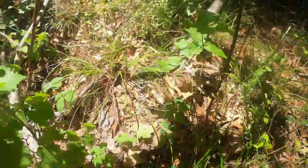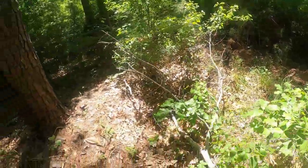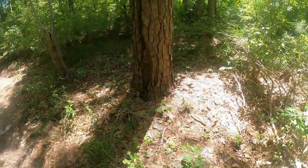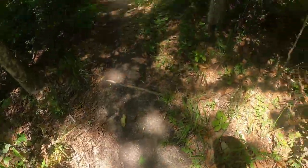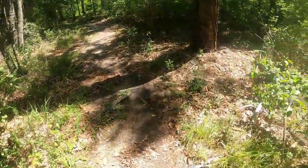Ah, there he goes. That was a pretty good size one though. Man, you bit me all up too. All right, that was brief but dramatic.